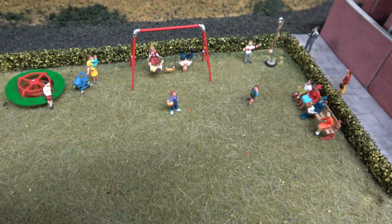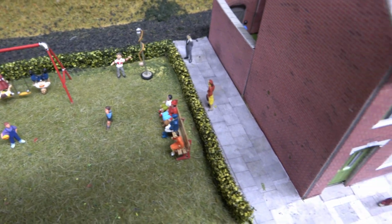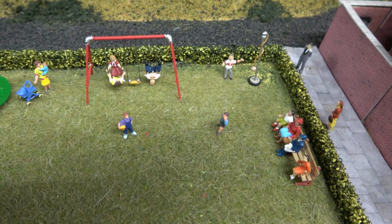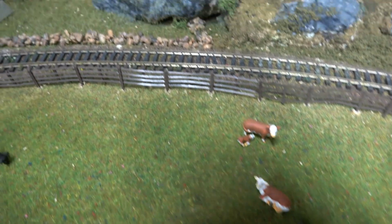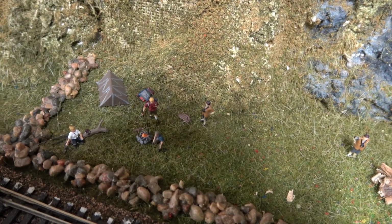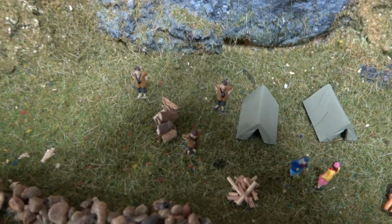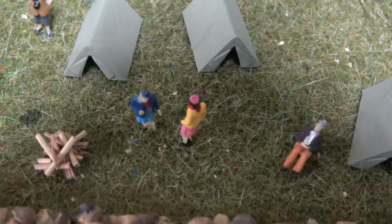Here we have a park. As you see, we have kids playing and moms with kids and people watching. Over here we have some cows. And behind the cows, we have some campers. And we even have a campfire going. Lots of detail here. Let me zoom in a little bit. You can see some of the detail on the campers.